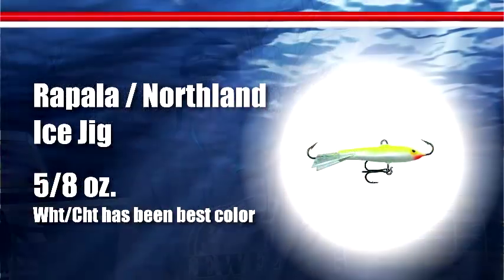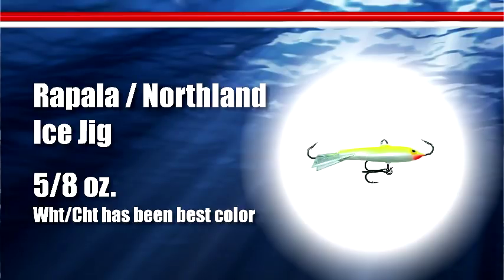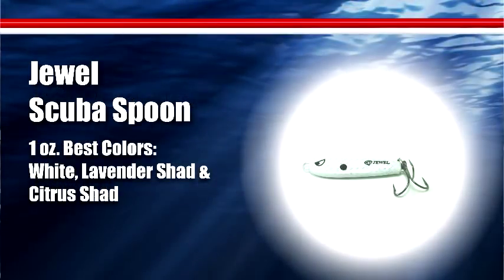Most of them on a jigging Rap, a Rapala jigging Rap. Did catch a few on a Damiki rig, did catch a few on a Jewel scuba spoon. So like I said, we started in the creeks. We can find them in the creeks. They weren't biting real good in the creeks, but we did catch a few, just didn't see a lot of shad.